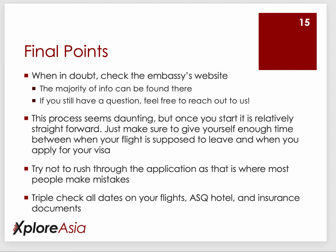Final points. When in doubt with any sort of questions, check the embassy's website. The majority of info can be found there. But obviously, if you still have any more questions, feel free to reach out to us. This process of the visa and coming over to Thailand may seem daunting, but once you start, it's pretty straightforward. Just make sure to give yourself enough time when your flight is supposed to leave and when you apply for your visa. That's where people sometimes can get tripped up.